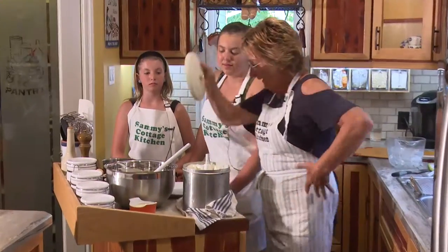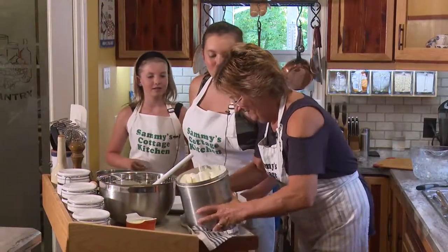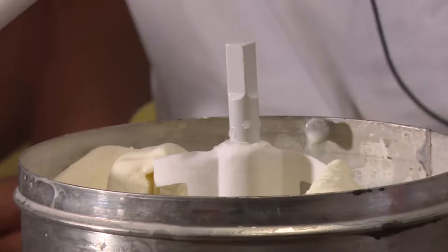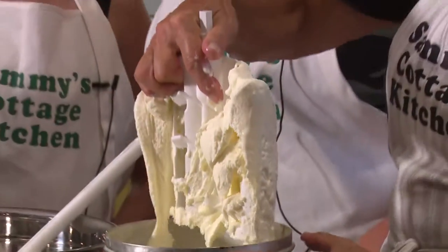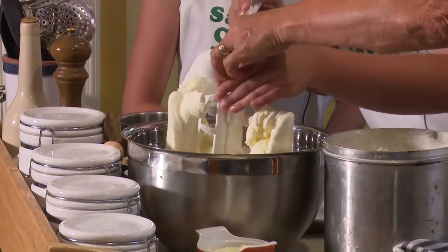All right, we got ice cream. Do you want to see this? Look, girls. Ooh. Yum. Look at that. That's how beautifully creamy it comes out. Now we're going to take the whole paddle like this out. You're going to see as I lift it out. Woohoo! Ooh. Now you take a scraper and scrape that off.